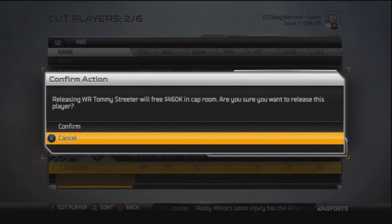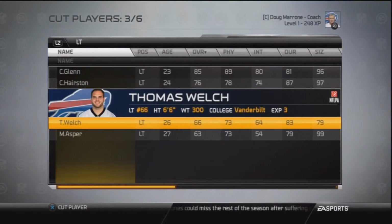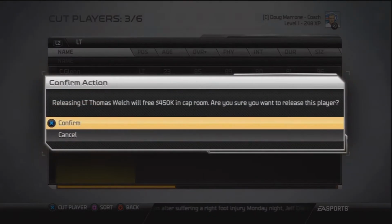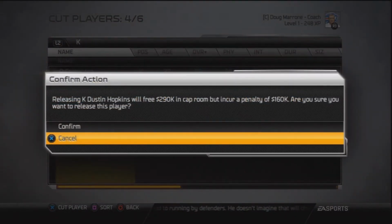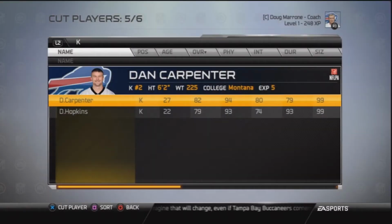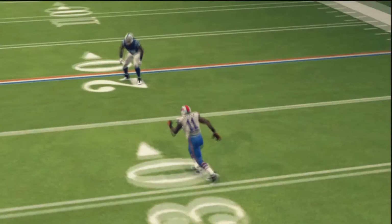We do not need 7 receivers, and we may indeed let go of Chris Hogan as well. We'll keep him for now, as he is a guy who's always open, a great route runner. And then there is Thomas Welsh due to salary restrictions, and we could not keep 2 kickers, so we're going to let the rookie play and let go of the longtime veteran Carpenter. The 6th-round pick Hopkins will start week 1 as we take on the Patriots in next week's video.